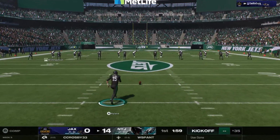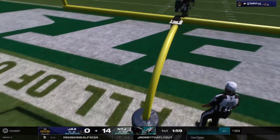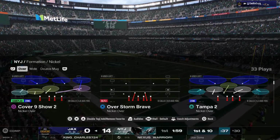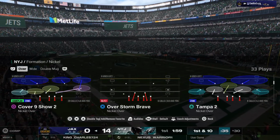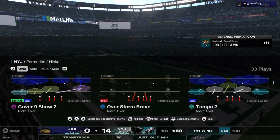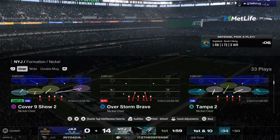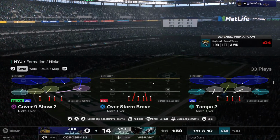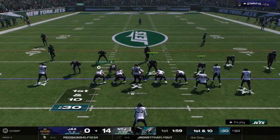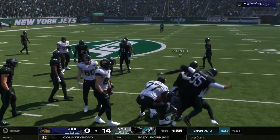Here's Ryland now. After the TD, he'll send this one away. The return team going to let that one go. It'll go through the end zone. It's a touchback. Here's 1st and 10. They'll begin here on the ground.